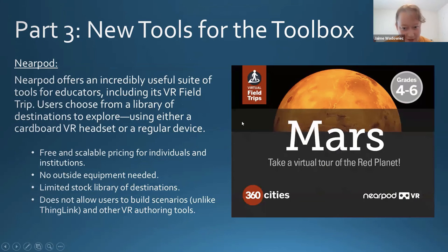Now, William, you mentioned Nearpod. Maybe you were thinking about 360 Cities or Nearpod VR. And I like Nearpod as a whole because I think it's really versatile, just like Metaverse. It offers educators a lot of different tools to build into even one lesson. So this VR field trip might be just one component of a bigger lesson that someone is building. The VR field trip offers users the chance to explore a library of different destinations. You can use a cardboard VR headset, or you can just use a regular device like a computer or a tablet or a smartphone even.